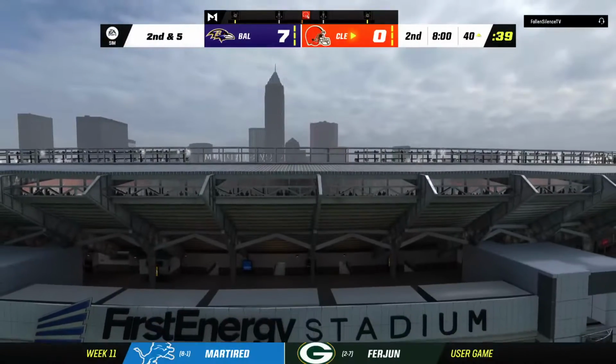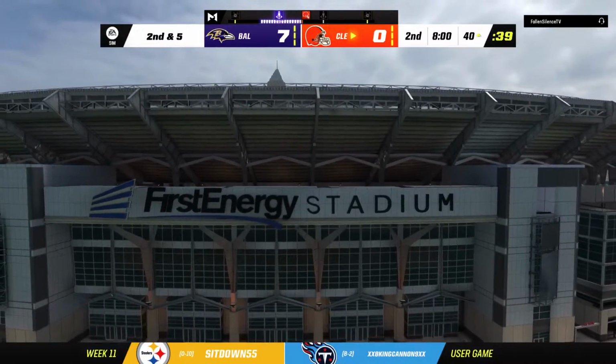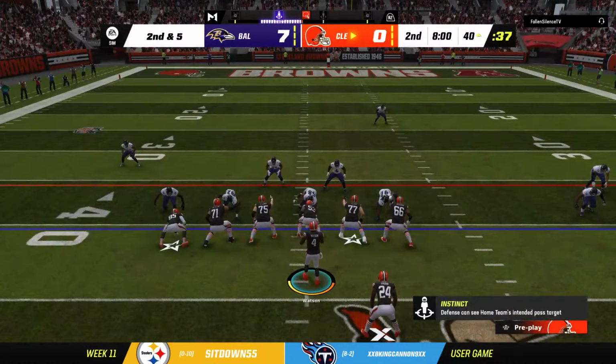After 7-0 on EA Sports. On to the 2nd from Cleveland. It's the Browns in control of the football as they are looking at a 2nd and 5 situation.